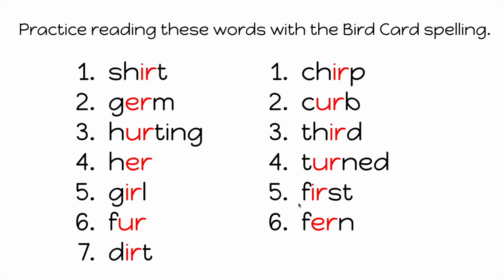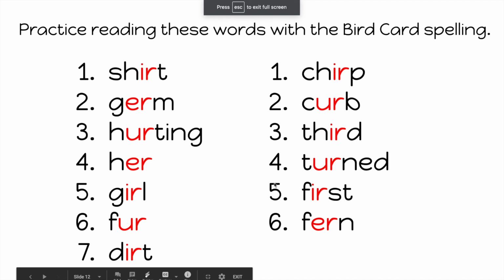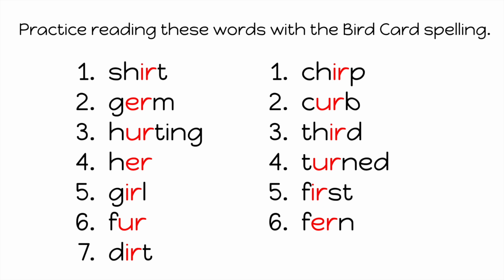Next. First. Okay, I was first in the race. Next. And fern. Okay, I watered the fern so it grows. That's a plant. Okay, now that we reviewed our spelling words, again, you can go back. If you want to pause it so you can read these words again by yourself, practicing it, pause it, read it again. Just a reminder, you can always pause it if I'm going too fast.